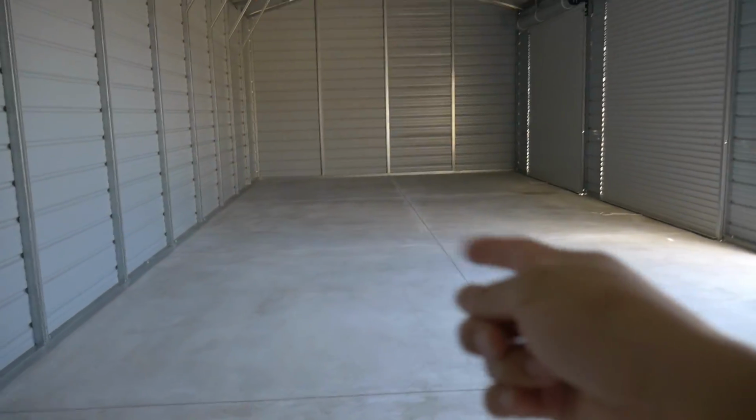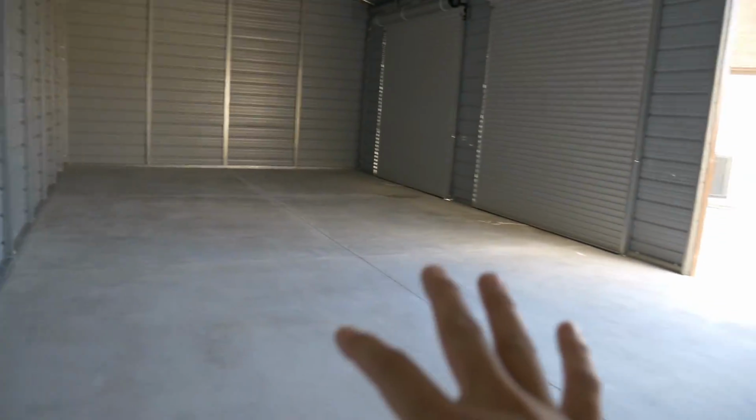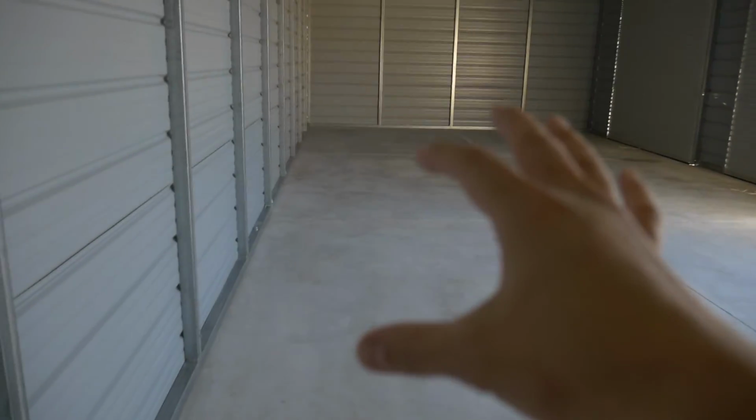So tune in next week, guys. We're gonna work on getting this floor done, and I'm not really looking forward to that work. But you know, honestly, this is clean cement, so it should make life a lot easier than having to degrease and do all this extra work to it.